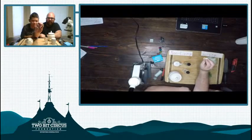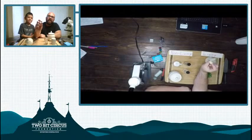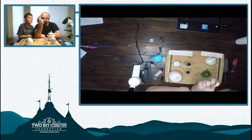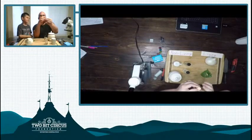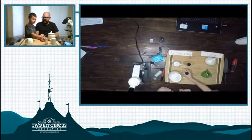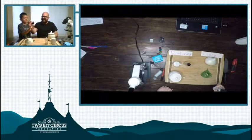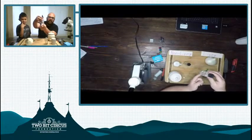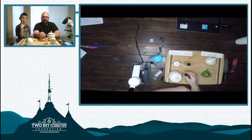So we have a little cork here, cork material. This is an unused cork, so it's not from a wine bottle, but it is for science, right? So it's clean, it doesn't have anything on it. Okay, awesome. What else is there? Water. Okay, so we have a container of distilled water, purified water in here. It's labeled water. What else?